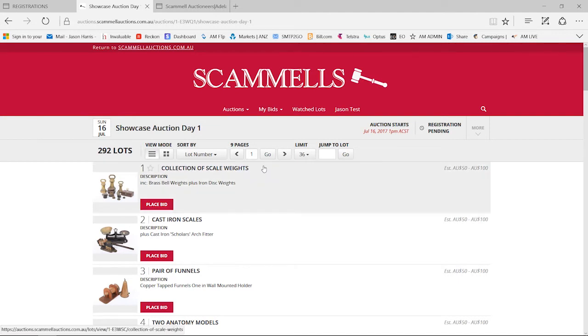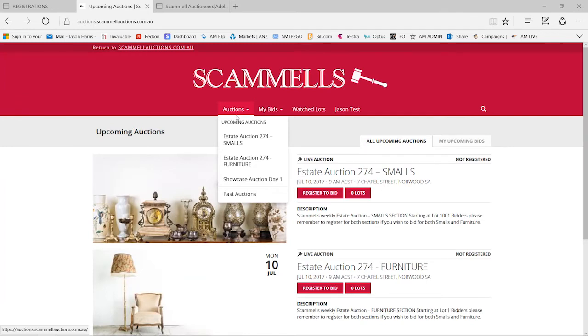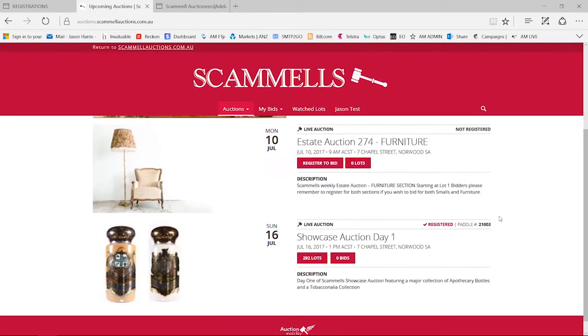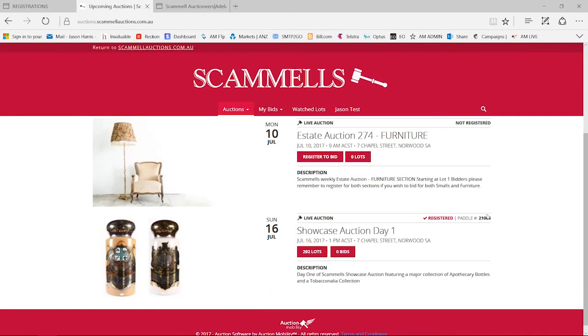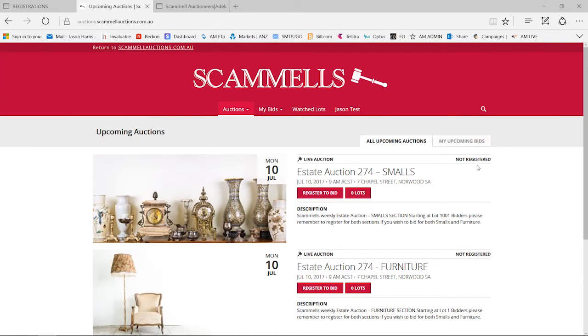Okay, so we have been approved. How do we know that? We'll go back to the auction page, and it says down here that we are registered and our panel number is 21,003. So that means we are now registered not only for this auction, but we can do anything we like now within that sale. We can leave bids, watch lots, and the like. But you'll notice up here that we're not registered for either of these forthcoming sales.